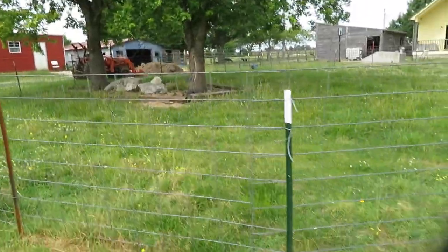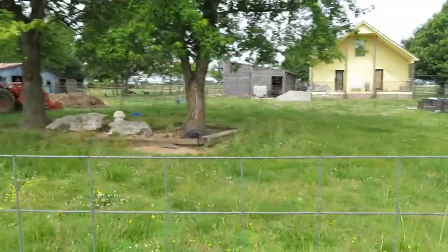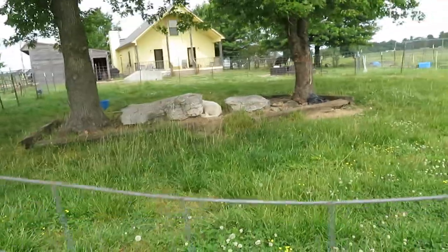The dog is not locked up today, but he's choosing to be in this pen, which I find hysterical. I think he didn't think he could go in here, and I think that's one of his favorite spots, under these trees. I think he's happy to be there again.